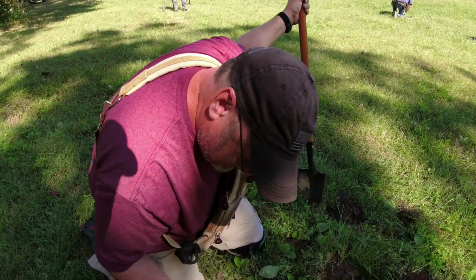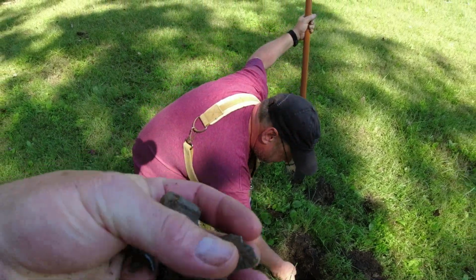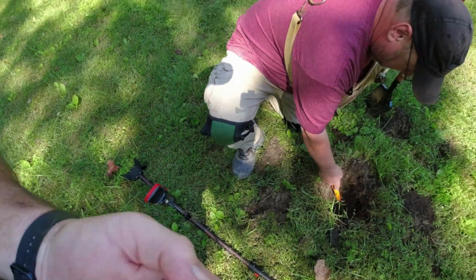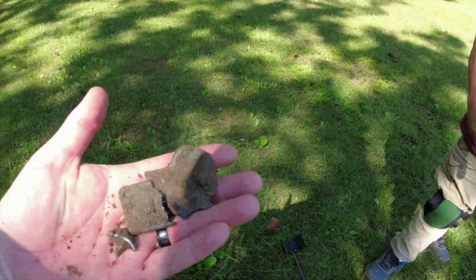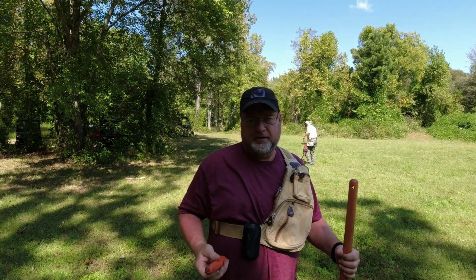Kelvin found something interesting over here that we didn't actually plant in the ground. An old toy. That's a handle to an old toy gun. That's pretty neat. We didn't put that over here, so there was an old home place here. Well, we knew that ahead of time. But good job, Kelvin.